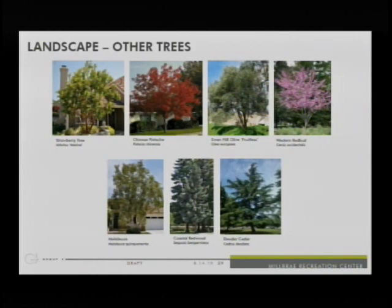Somebody was talking about manzanitas, and I admit to liking manzanitas because they can get very sculptural and they've got that red bark that may complement the stone. So I don't know if you want to think about some manzanita, and I've told the city manager this, the airport has been doing a lot of building and putting in some drought-tolerant landscaping.